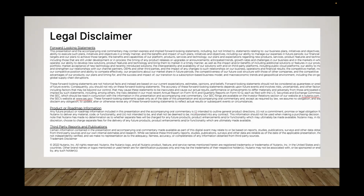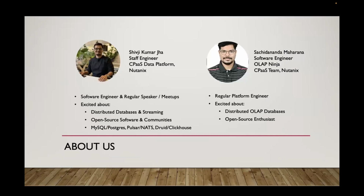Very quickly off the block, the opinions here are my own, and I don't represent my employer. I am a staff engineer at Nutanix, work in the data platform group, a regular software engineer. I've been doing a lot of meetups these days. I've been speaking at a lot of conferences. Pretty excited about distributed databases and streaming, in particular, open source databases, streaming and stuff, and communities around those. MySQL, Postgres, Apache Pulsar, NATS, Druid, and ClickHouse are some of those things where I have worked on internals. I have also contributed to a few of them.